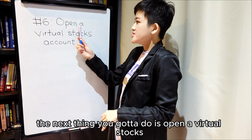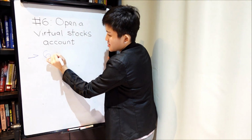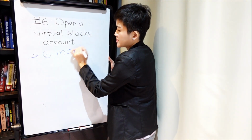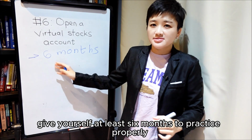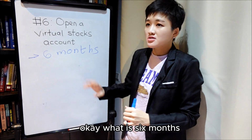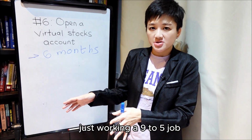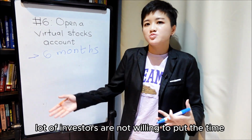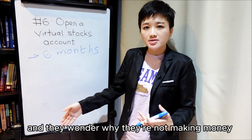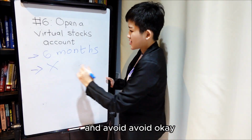Then the next thing you gotta do is to open a virtual stocks account. Now please put in the time and patience. Give yourself at least 6 months to practice properly. What is 6 months as compared to some people spending 40 years just working a 9 to 5 job? And yet a lot of investors are not willing to put in the time, and they wonder why they're not making money.